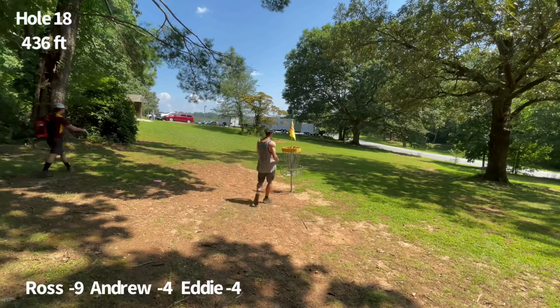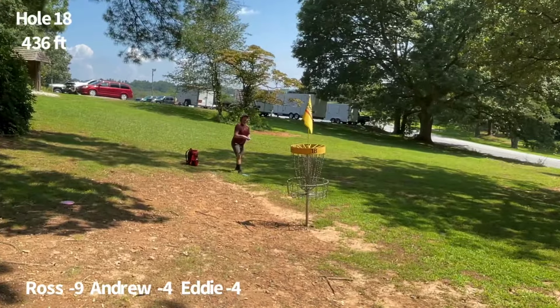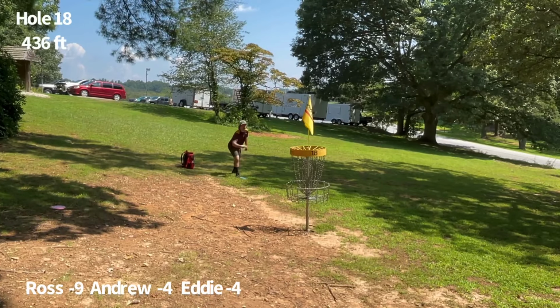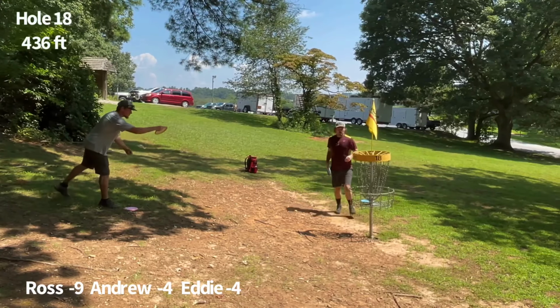Eagle! Great round from Ross. It was fun to watch. Eddie for par. He finishes at 4 under. Andrew for birdie.